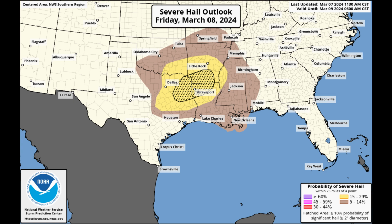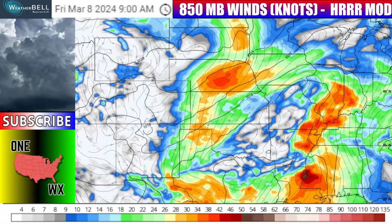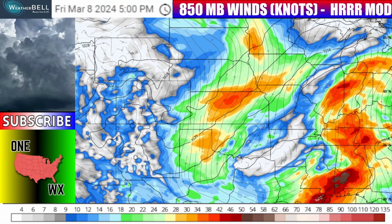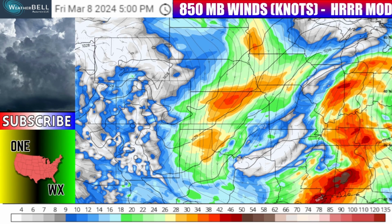We're also in that Arklatex zone there, just east of Dallas into northern parts of Louisiana and southern parts of Arkansas, going to be watching for some larger hail, and we'll time everything out here in just a second. I just want to show you some of those ingredients as well. As you can see, we've got the 850 millibar winds. These are your low-level jet stream winds, and it looks like in this box that I'm drawing right here, with that southerly flow, we're going to get some of those 50-60 knot southerly low-level winds into parts of southern Mississippi.